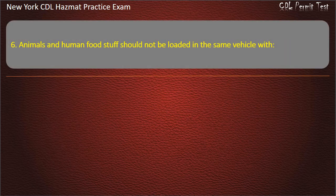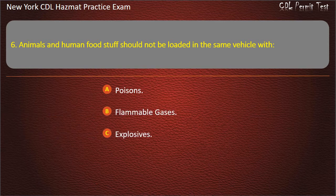Question 6. Animals and human foodstuff should not be loaded in the same vehicle with poisons, flammable gases, explosives. Answer. Poisons.